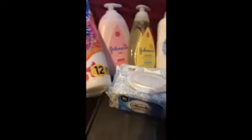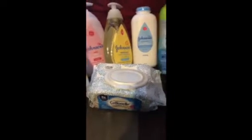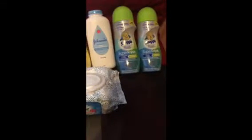Hey guys, it's Sharice with the Dollar General $5 off $25 and the $3 off $15 instant savings. So you need to pick 7 items up.